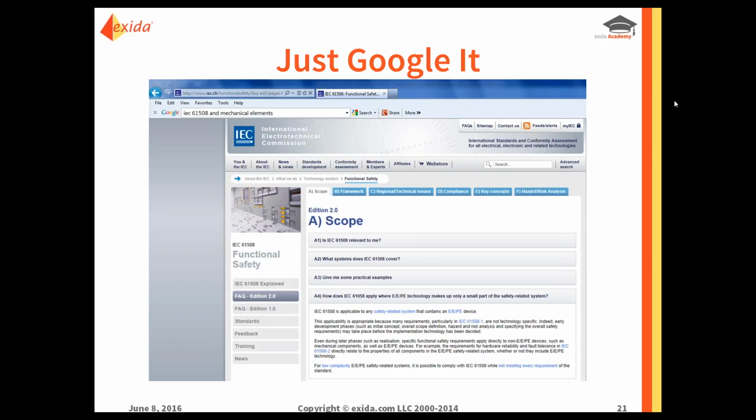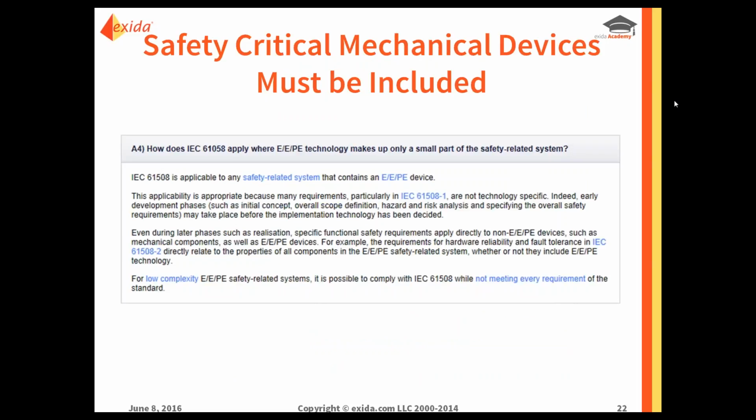The first link that comes up is a link to the IEC website and the FAQ page. As you can see, question number 4 relates to it. So that's a question that's asked often. So let's zoom in on that a little bit.